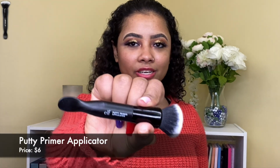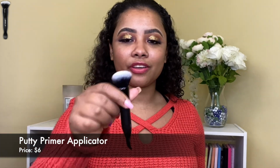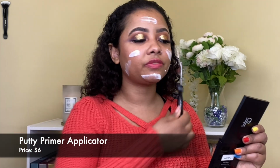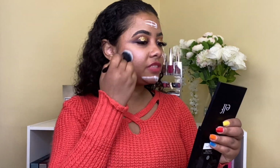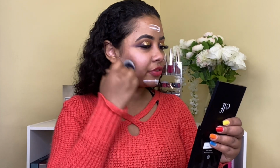And I recently grabbed their putty primer applicator, which is double-ended. One side has like a little cute spoon, which I'm obsessed with, and the other side has this brush, which is what you can use to apply the primer. And last week was the first time I actually used this applicator, and I loved it so much, but I grabbed tons of primer because I got carried away. And I love how you can scoop it up and it's just very, what is the word I'm looking for? It's just very pleasing to look at and satisfying, that's the word. And this brush is very nice. It's like a buffing brush for primer.